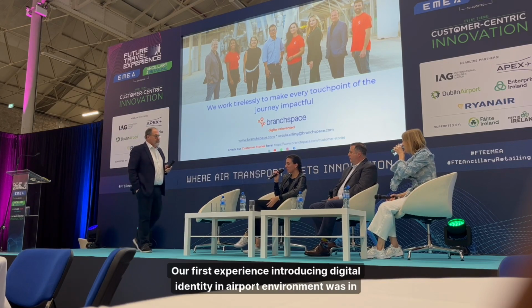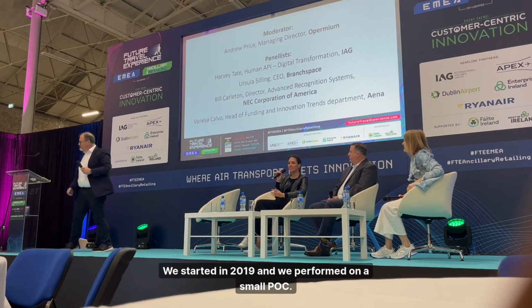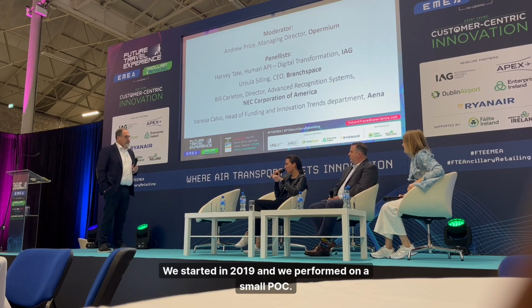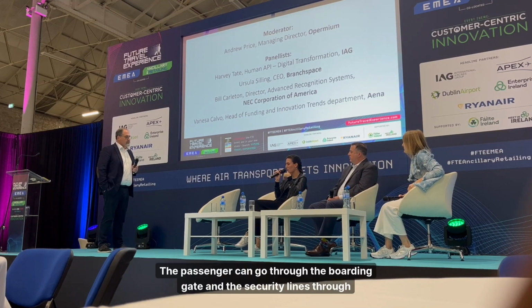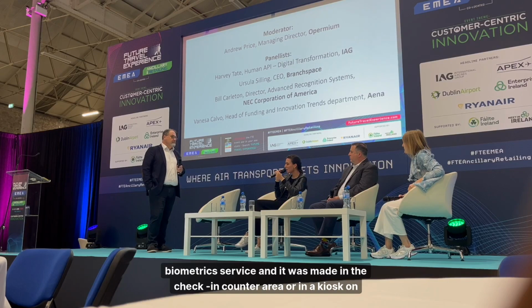Our first experience introducing digital identity in an airport environment was in Menorca. We started in 2019, and we performed a small POC where the passenger can go through the boarding gate and the security lines through biometrics service, and the enrollment was made in the check-in counter area or in a kiosk on the check-in area.